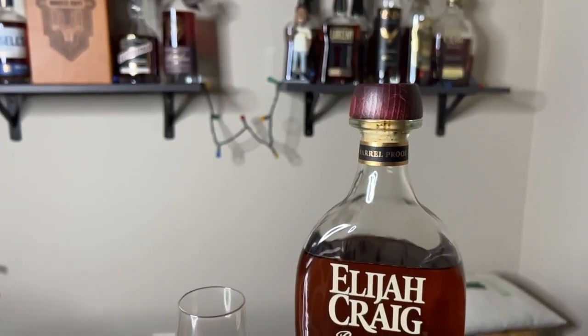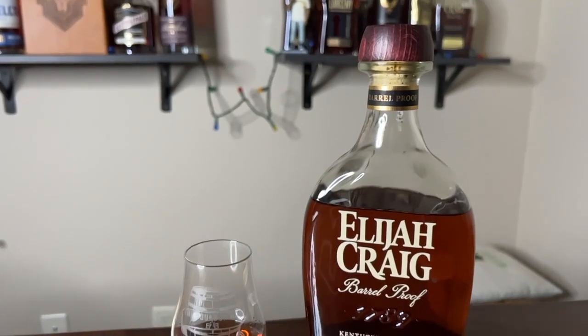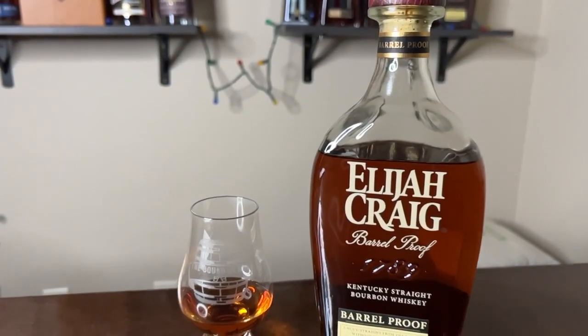Starting on the nose. Now this nose, I like this nose a lot. Honestly, I think it's fantastic, well-rounded. It's got everything that I want out of a Logitech barrel proof, and a lot of those classic Heaven Hill notes, especially with that peanut brittle and that oak presence. So on the nose, I'm giving this an 8.9 out of 10.